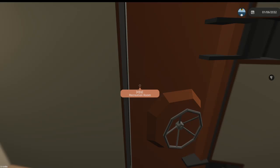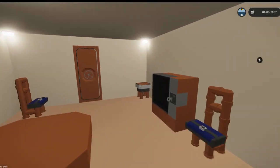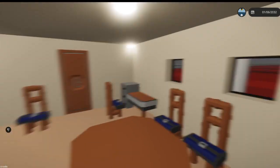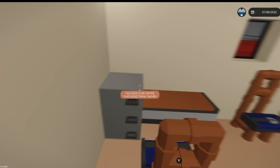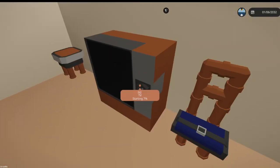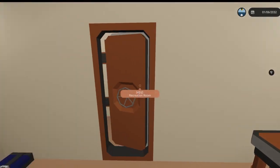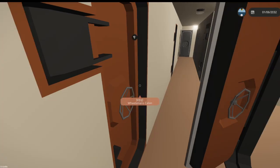Let's see, what's the recreation room? So this is a little lounge. You've got a TV and a bunch of chairs and a closet and a little cabinet. All right, does the TV work? No, turn that off anyway. So yeah, that was the recreation room.